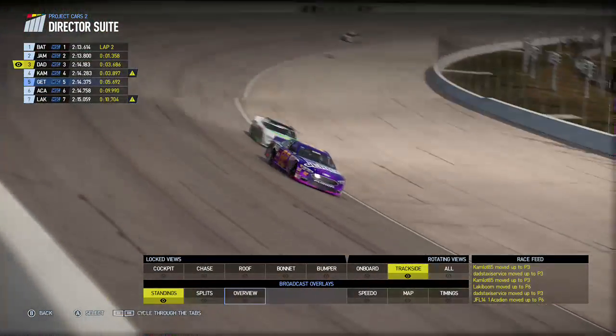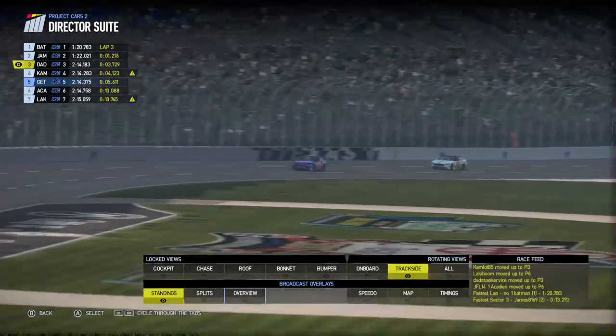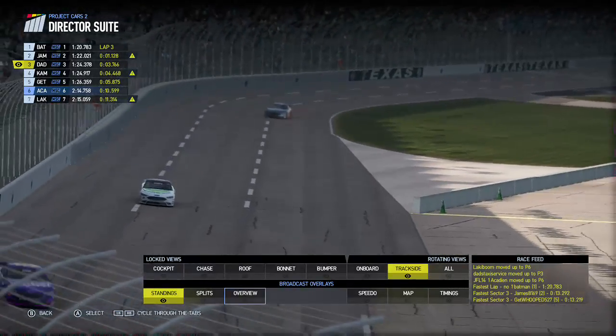And I think Camelot's looking to pounce. I think he's just looking to get the draft off him so he can do a slingshot move. But Cam just got a little loose there. Snapped the rear end around, but he got control of that. Coming across the start-finish line.